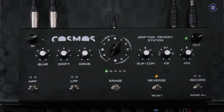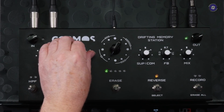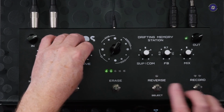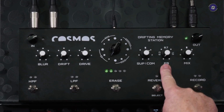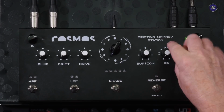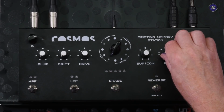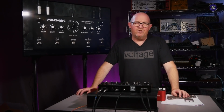If I hit reverse, I can also drive it a bit harder, which gives just a little bit of drive into it. Feedback, if I turn it around to naught, this will eventually die off. It's very slow, so it doesn't become a looper. It starts to become a looper around just before 1, and then as we go higher, it grows in strength. Like I said, very non-traditional, very unusual.